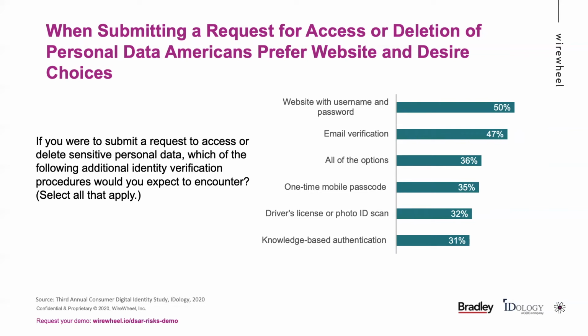Nothing too earth-shattering here. The options are a website with a password, email verification, one-time passcode, the mobile scan of the license, and knowledge-based authentication. But the one option I'll really call out is the all-of-the-above option. That's the takeaway here: consumers at this stage, Californians, want multiple options to prove who they are when they're exercising their privacy rights.